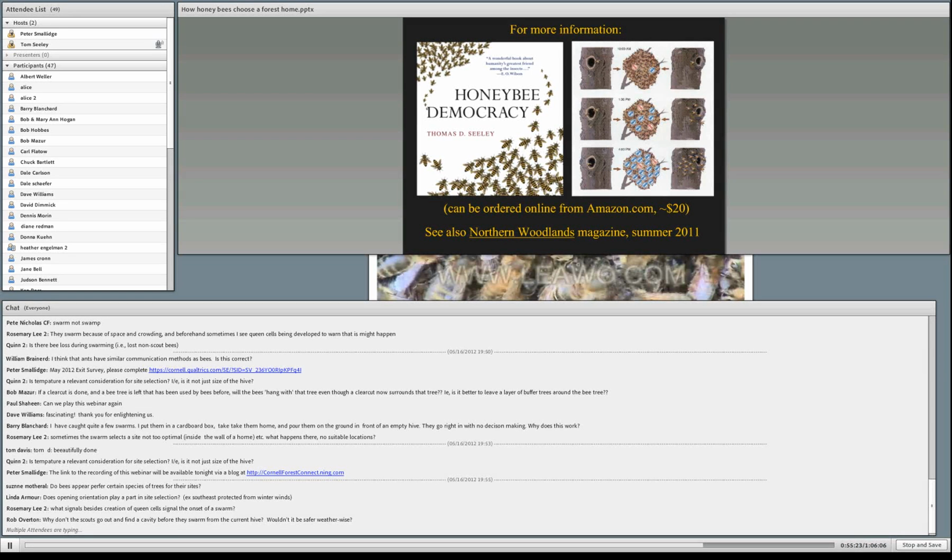What signals, besides creation of queen cells, signal the onset of a swarm? That's a great question. There's one part of the whole decision-making process that we don't understand, and I haven't talked about, and that is, how does a colony decide when it's going to swarm? And the first step in that is making queen cells. So we don't know how that decision is made, and so your question addresses a black box to us, something we just don't know much about.